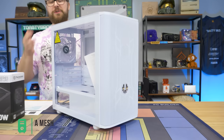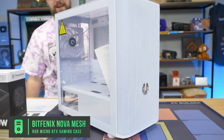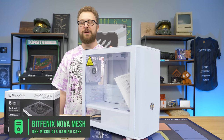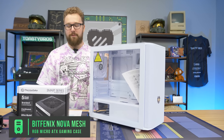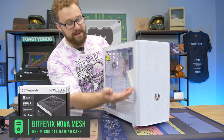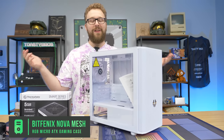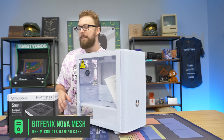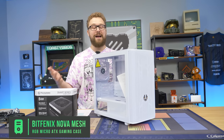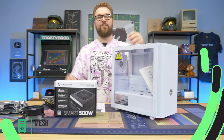And of course, with the Toasty Bros build, we couldn't just get a plain box that has no RGB or no fans or anything like that. We had to buy this case, and I think we made a good decision doing so. This is the Bitfenix Nova Mesh Micro. It is $59.90. Very good deal for a case that is white, has three RGB fans, and tempered glass. There's a lot of these budget Micro-ATX cases out there that's gonna make a $300 build look more like a $500, $600 build, and I'm very excited to put this thing together and see how it performs in the latest titles. Let's do it.